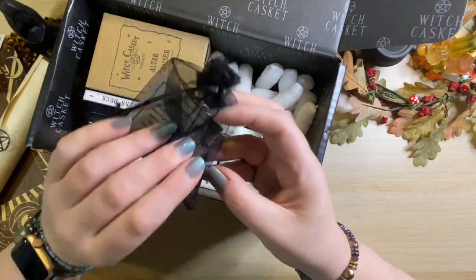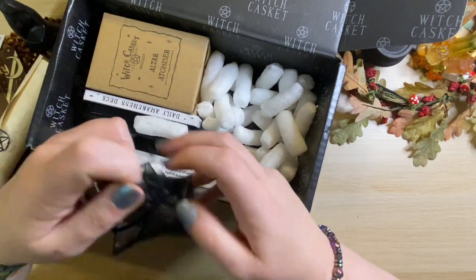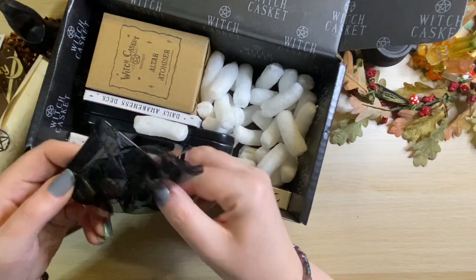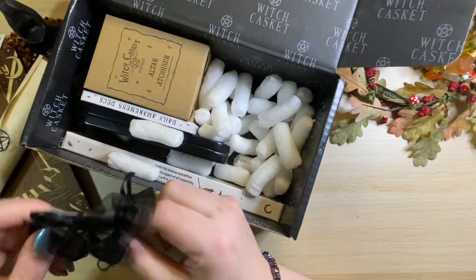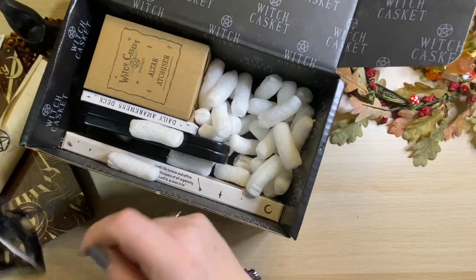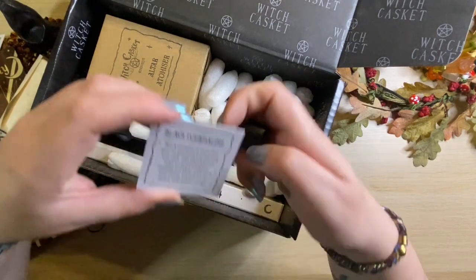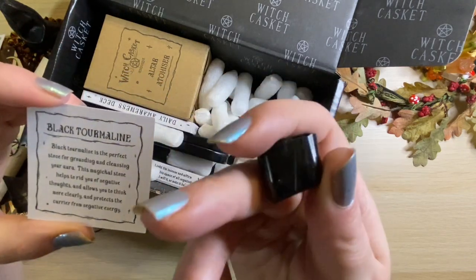What have we got here? This looks like a crystal. We have got a piece of black tourmaline. Ooh, very shiny. So this is a lovely piece.